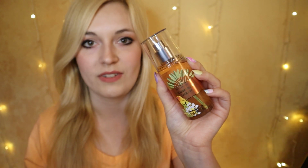So for Golden Mango Lagoon, I got the travel size fine fragrance mist, and this was a part of a 3 for $7 deal. I got a couple other goodies for the 3 for $7. I'm not gonna bother showing you because they're just gonna end up being gifts anyway. So I got that to go with my shower gel and lotion.